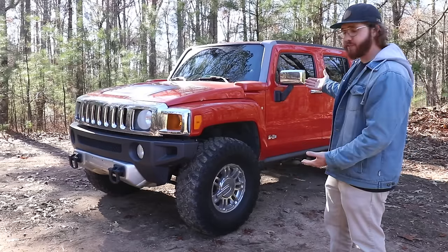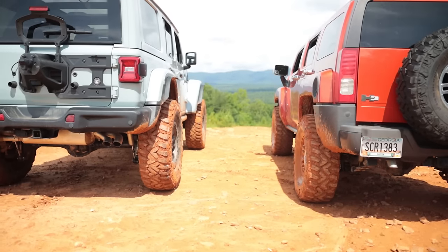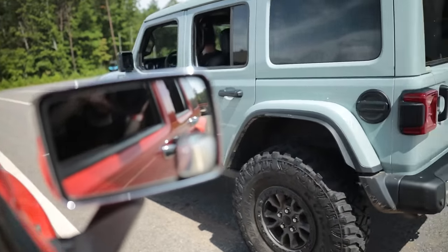So since the Hummer was finished, we decided to take it off-roading once again with Gavin's newly lifted 392 Jeep and see just how well the Hummer could keep up.